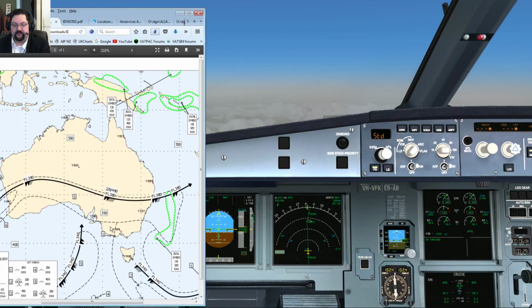Yeah, I think I'm passing that area of no turbulence. Might even miss it because we'll be descending fairly soon.